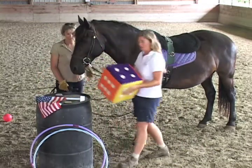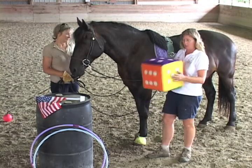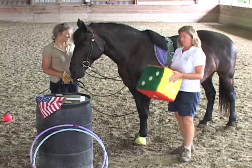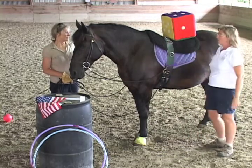And then we have these great big fuzzy dice that are awesome for adding games, subtracting, counting games, colors, whatever the instructor wants to use them for. And again, it's just one of those things. It's going to go up on the horse.